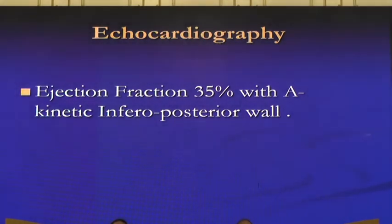And echocardiography showing ejection fraction 35% with akinetic inferior posterior wall. So now you have at least gone to your second stage, that this patient is in heart failure, like stage C probably, because she is symptomatic, with the background maybe ischemic heart disease. And the precipitant, since she wasn't diagnosed previously, it was an undiagnosed patient coming with symptoms. But do you think this thing stops here, or you need further workup? We'll come to the management part.